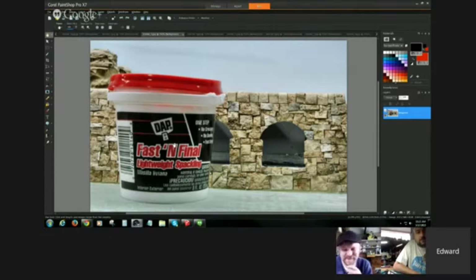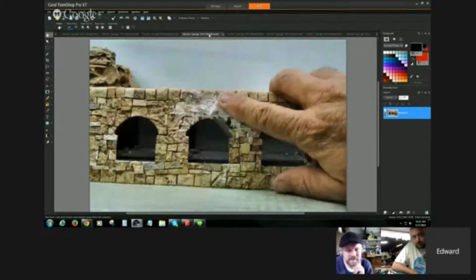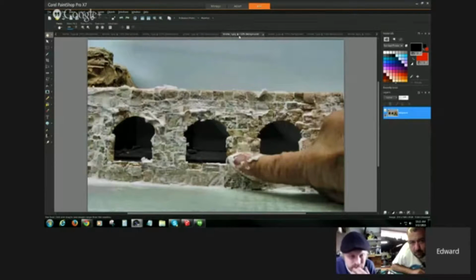It's almost like somebody made spackling from styrofoam or something. It's really light and fluffy. You can kind of see a little bit right there. And so that's just me mortaring the surface. And there, let me continue on. I just slop it on.